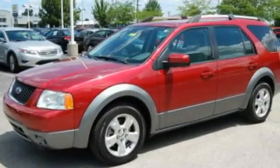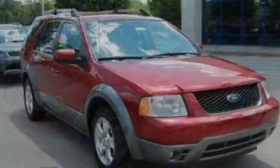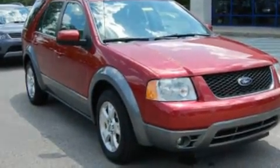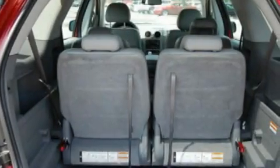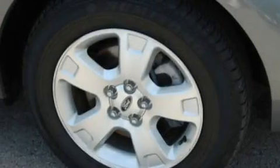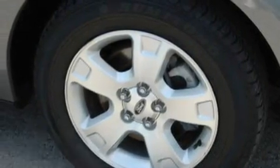Its top features include air conditioning with automatic climate control, cruise control, an auto-dimming rearview mirror, a CD player, a leather-wrapped steering wheel, a multi-link rear suspension, alloy wheels, traction control, a rear window defroster, and this vehicle has less than 57,000 miles.